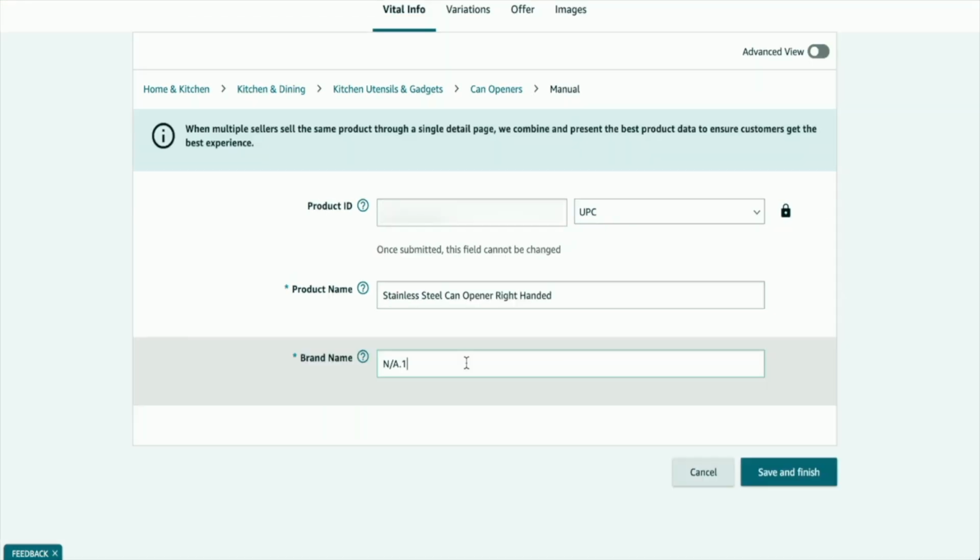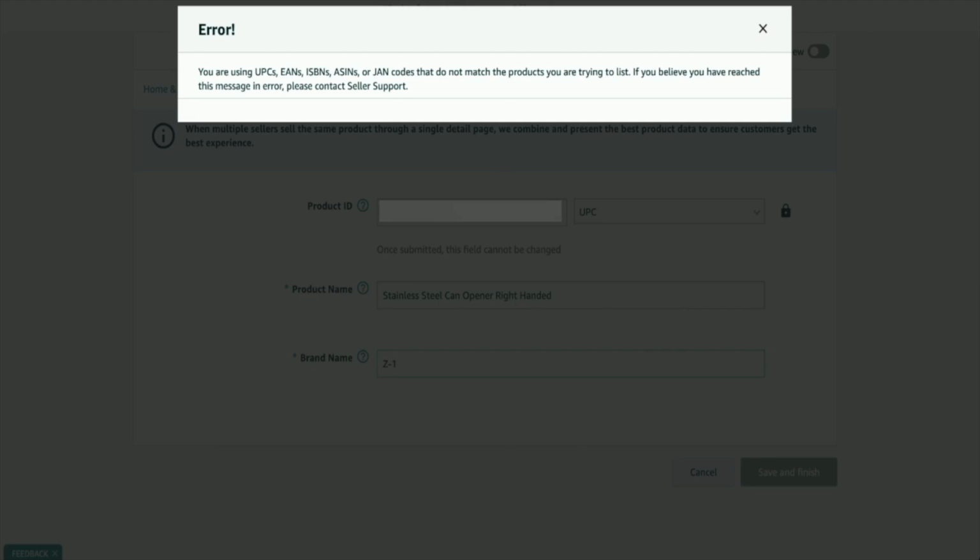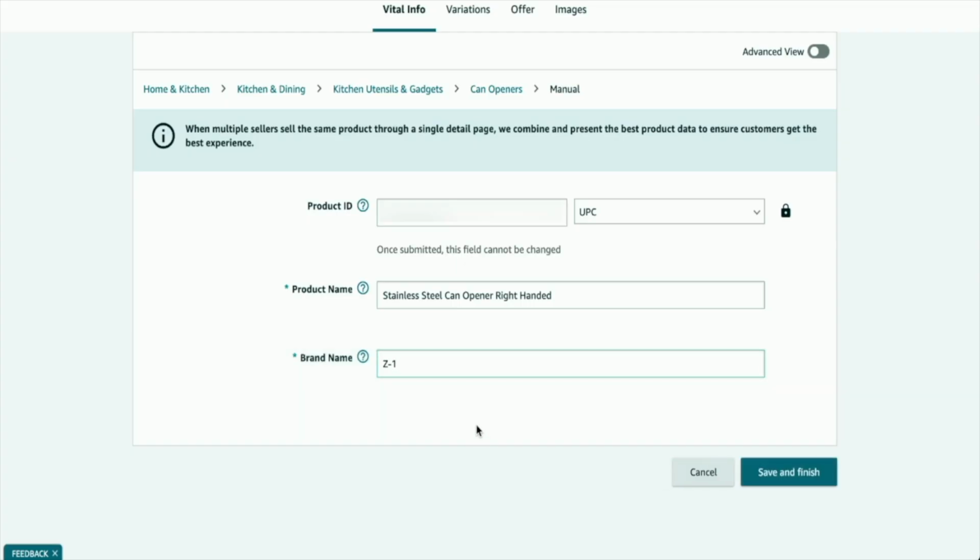Now, one thing I want to point out is that you don't necessarily have to use a brand name that has NA in it. So if you can't get this to work, you can try something else, like for example, Z-1. Okay, see, like that worked. Z123. And that worked too. Okay, so if you can't get anything to work, you can try some random characters until you do get the save and finish button to appear.